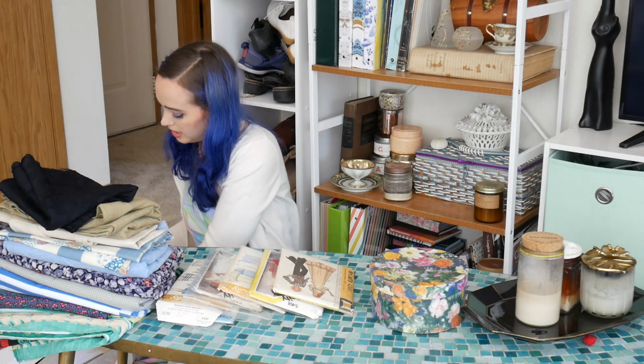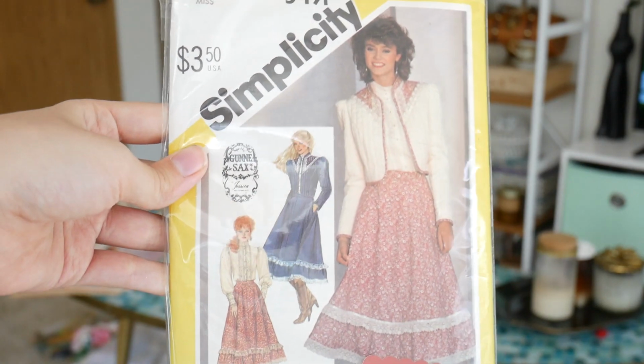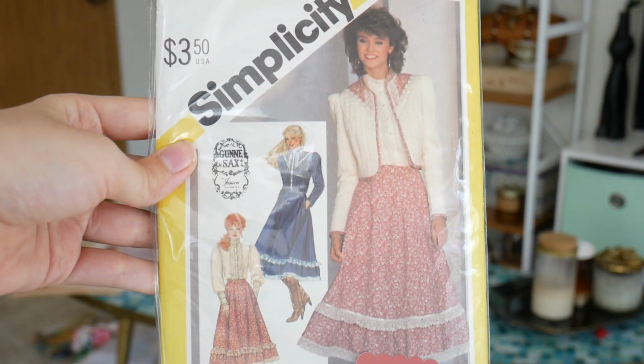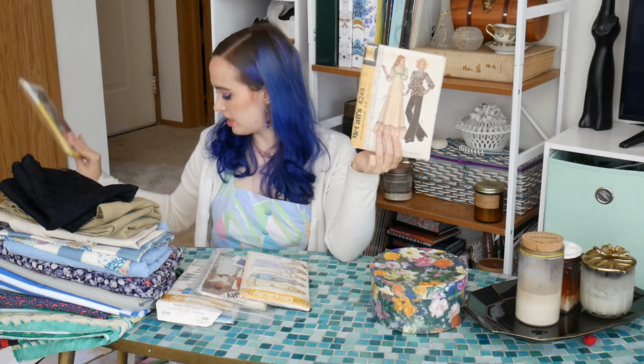Next up, I have been kind of going for some 70s patterns. These are, wow, this one's upside down. This is a Gunne Sax pattern. It has a little quilted vest, you could also do it as a jacket. Oh, it is a jacket, a quilted jacket, and it also has a pretty floofy looking blouse. The skirt is fine. I could take it or leave it. I would know how to make this skirt without a Gunne Sax pattern, but I am excited about the rest of the pieces here.